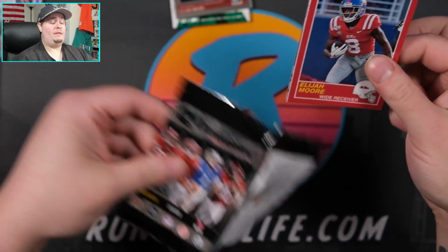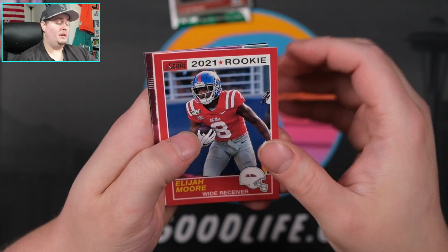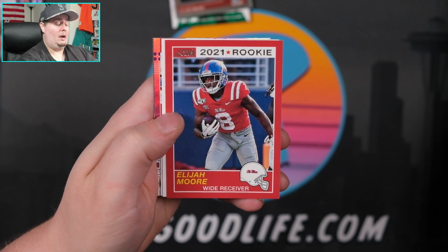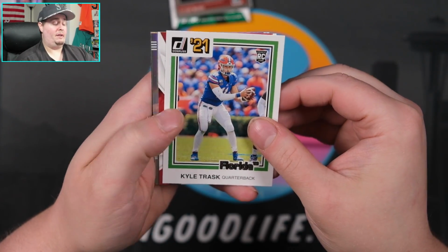I would probably rate this a 5.5 to 6 out of 10 at $20. I wouldn't pay much more than $20 for one of these. I don't think there is a secondary market, just because this product has been pretty readily available.